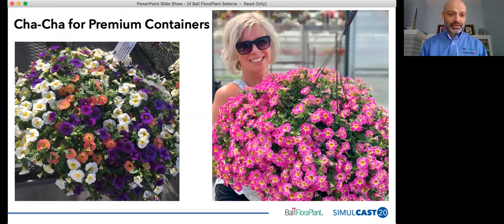And then on the left-hand side, I really wanted to just show how you can mix these products, right? So quite often our premium containers are combinations or mixes. And here you can see Cha-Cha Frosty Lemon, Cha-Cha Diva Apricot, and Cha-Cha Deep Blue mixed together. So that uniformity and vigor, flower timing, habit, all mixing very effectively. So you can, with confidence, mix these 5 colors together to create cool combinations.